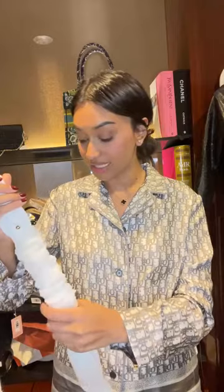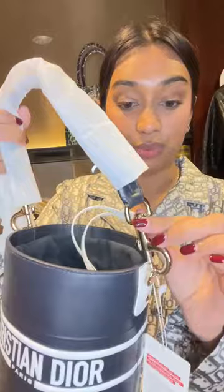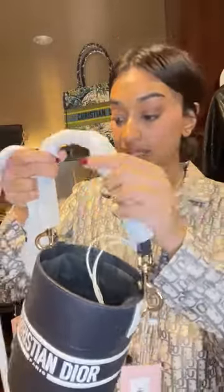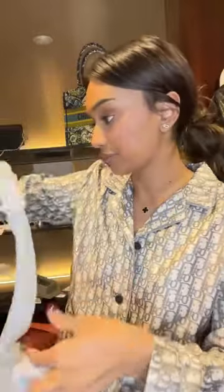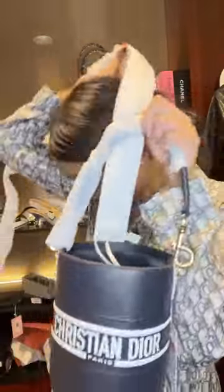Now, I want to attach it to the bag, but because it's so brand new, I don't want to take the packaging out. But I'm going to show you guys how it would look. So it looks like this as a top handle bag. I mean, this is amazing. Now, this is detachable, so what you can do is detach this and add the strap on if you want to wear it as a crossbody. Now let me just show you guys how it would look as a crossbody.